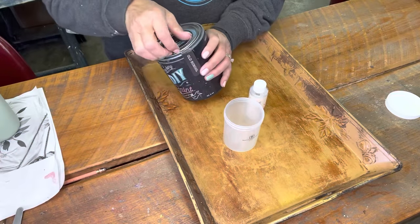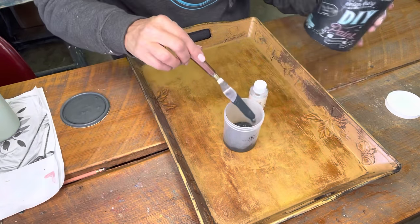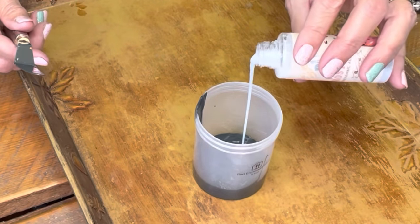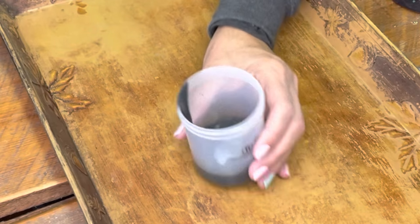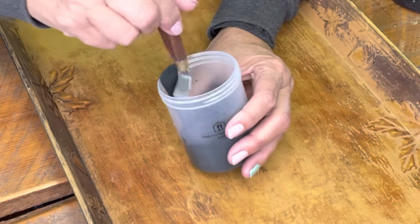Y'all seen this tray that I had? It's a plastic tray and it's got some leaf patterns on it, which I didn't care for. I'm going to go ahead and use the Old School, which is a dark gray from DIY, and a touch of paint frosting. I'm going to make a really thick paint that's going to be able to cover up that embossed heart look. So I mix this up right away.